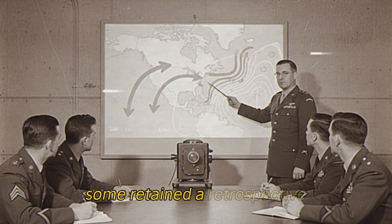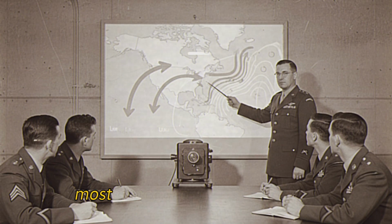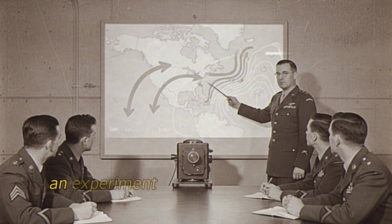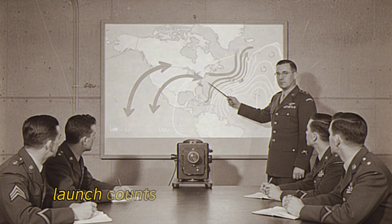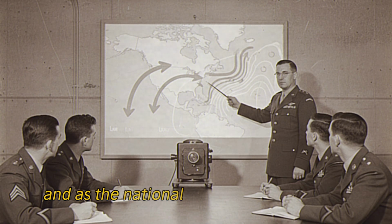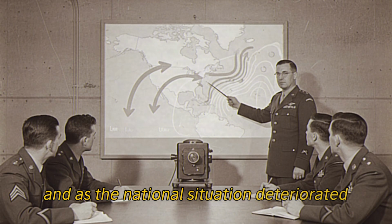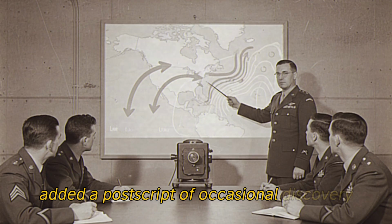Some retained a retrospective respect for the physical elegance of the concept. Most conceded that the absence of feedback made the campaign an experiment extended past its logical end. Launch counts ceased in the late spring as priorities and resources shifted to other theaters and as the national situation deteriorated. Subsequent decades added a postscript of occasional discovery.